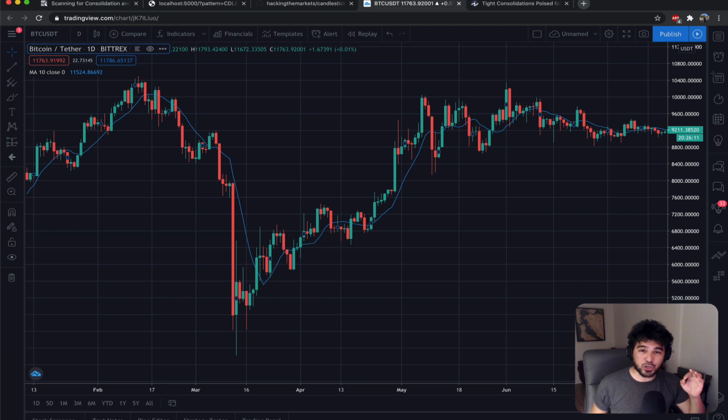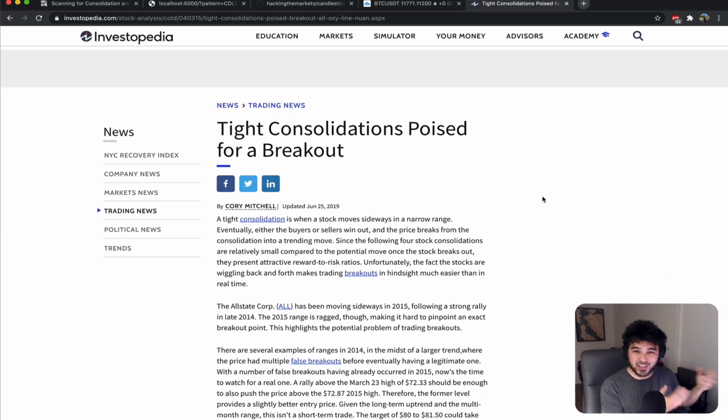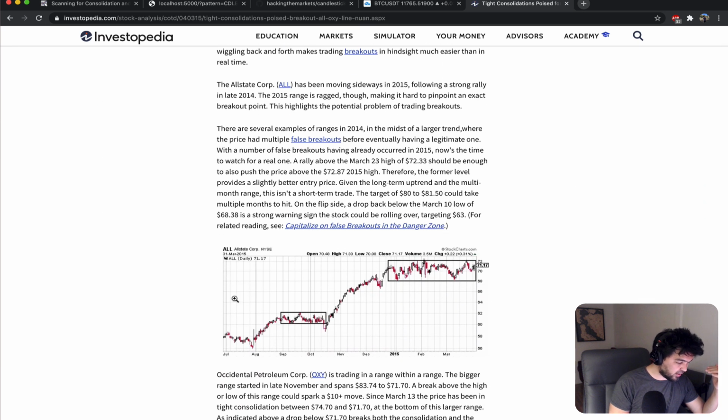So you can often capture a really powerful move if you're able to purchase the stock right when it's exiting this tight consolidation. To illustrate what I mean, I have a few charts and articles pulled up here that I'll show you real quick. The first is the Investopedia article, and it talks about this exact setup. It says a tight consolidation is when a stock moves sideways in a narrow range. Eventually, either the buyers or sellers win out, and the price breaks from consolidation into a trending move. The example shown here is Allstate, where there's an uptrend, tight consolidation, and then once it breaks the consolidation, there's a powerful uptrend continuation, and then it consolidates again.